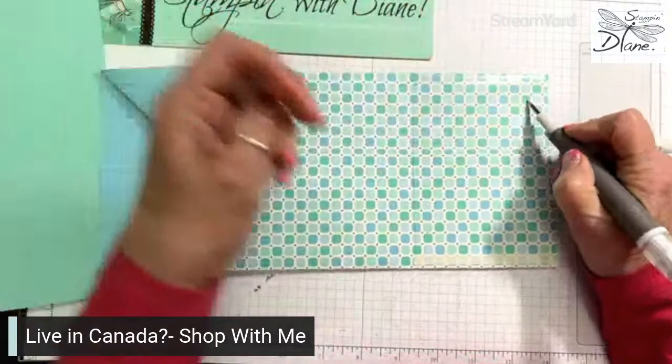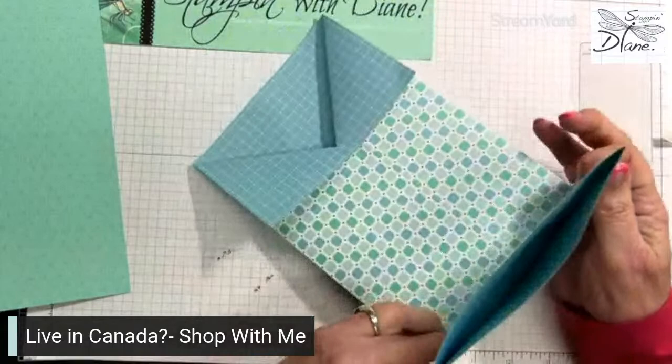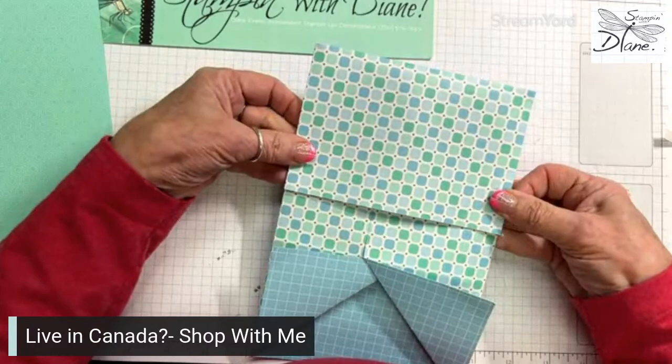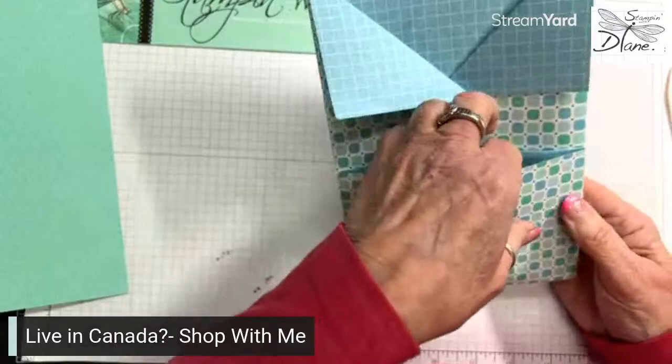Now, of course, you could use this beautiful designer series paper to make cards. But sometimes you just have so much. Now, all I'm going to do is put this like this and off to that side as well. So now it's a little gaped and we have a pocket there and a pocket there.